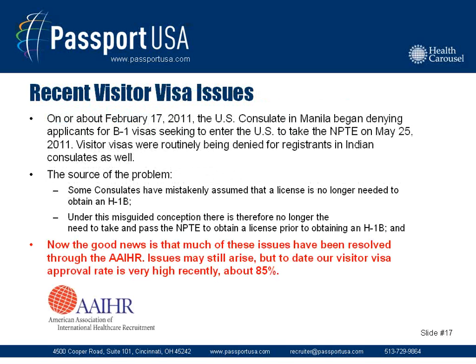But back in 2011, in February, the U.S. Consulate in Manila began denying visitor visas for candidates entering for NPTE. And they were denying it because they felt that the candidate needed a license to take the exam. This is not a proper reason to go. It's not a legitimate reason to go to the United States. They mistakenly assumed that the license is no longer needed and that you could get one with an H-1B.